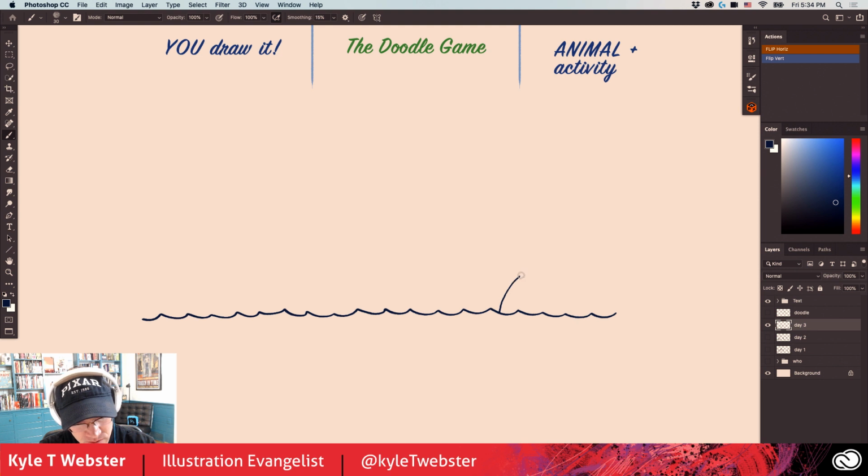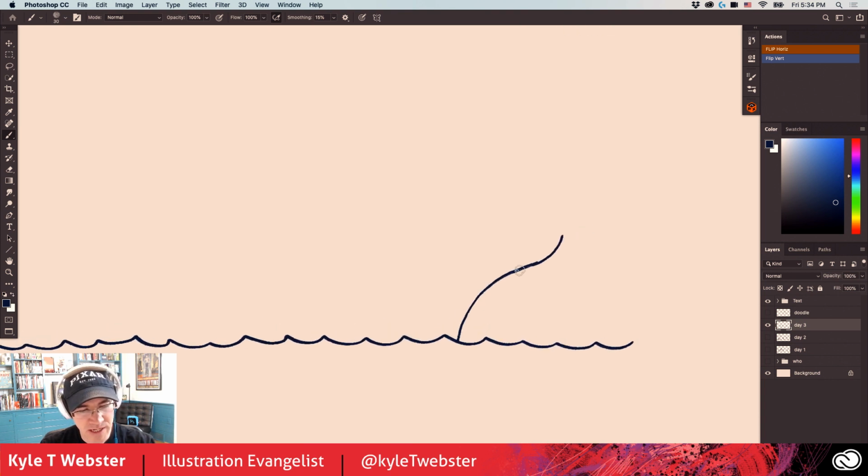I'm going to come up and out like that, and then give it just a little curve in the other direction at the end. So it's kind of a modified S curve. All right, let's zoom in so you can see that. Up and out, and then going in the other direction right there.